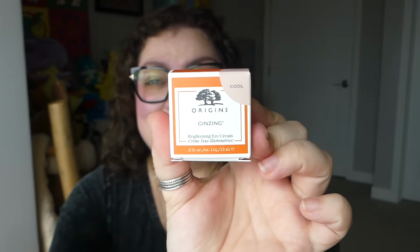Next, we have got another eye cream here. Like I said, I'm out of eye creams, so I needed to stock back up. We've got the Origins Ginseng Brightening Eye Cream. Do you remember? I feel like this used to be all the rage here on YouTube. It just says cool on it. Is this tinted? Is it tinted now? I don't need you to be tinted. I think it might be tinted. Smells like craft supplies. Okay, either way. Eye cream. We'll see how it does.